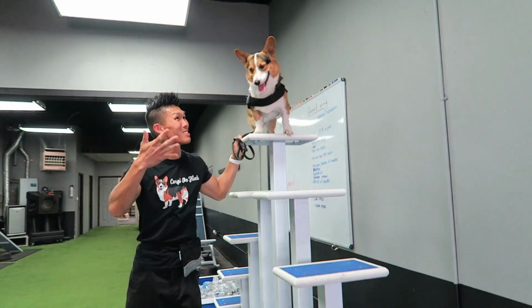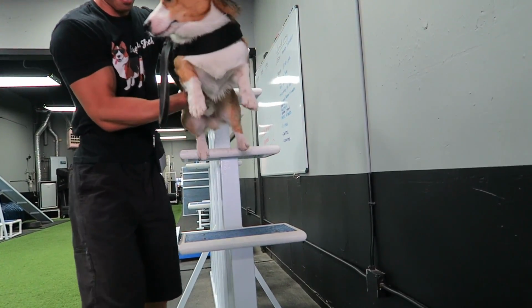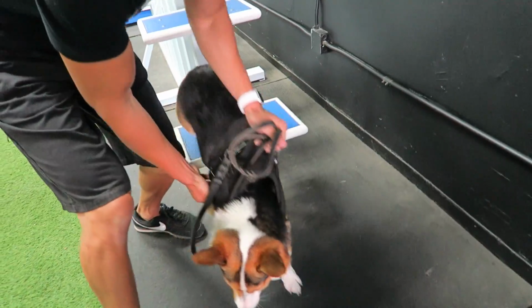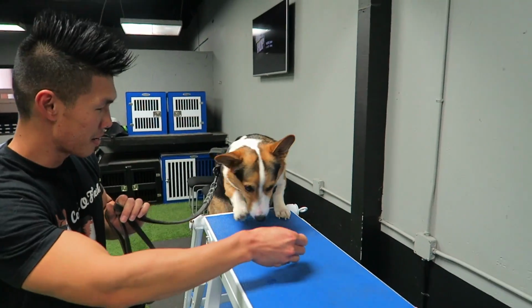You're so tall, Gatsby. You're so high up. Woo! Jump. Jump. And jump! Good dog. We're on to the next obstacle. You can do it. You can do it. Come on.